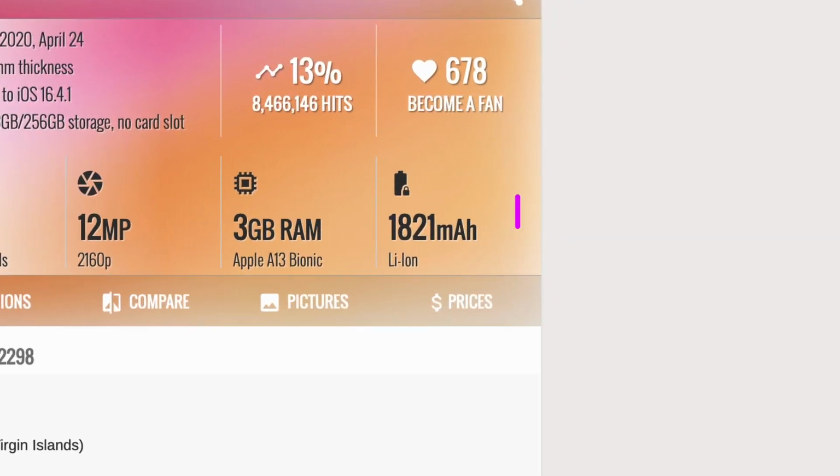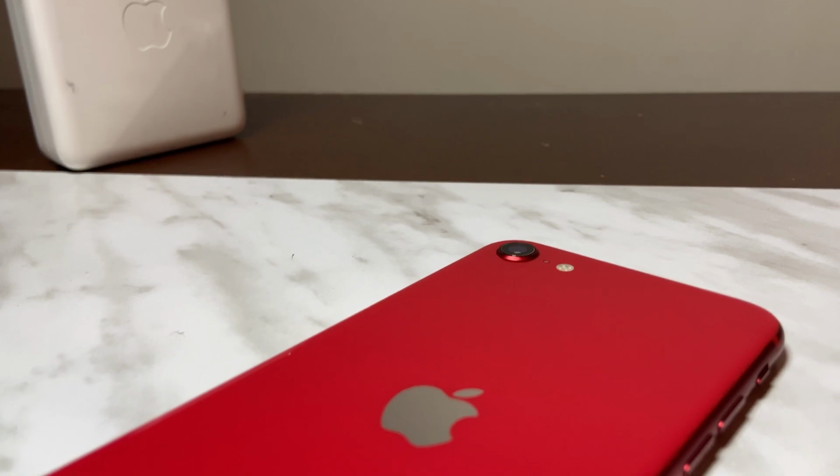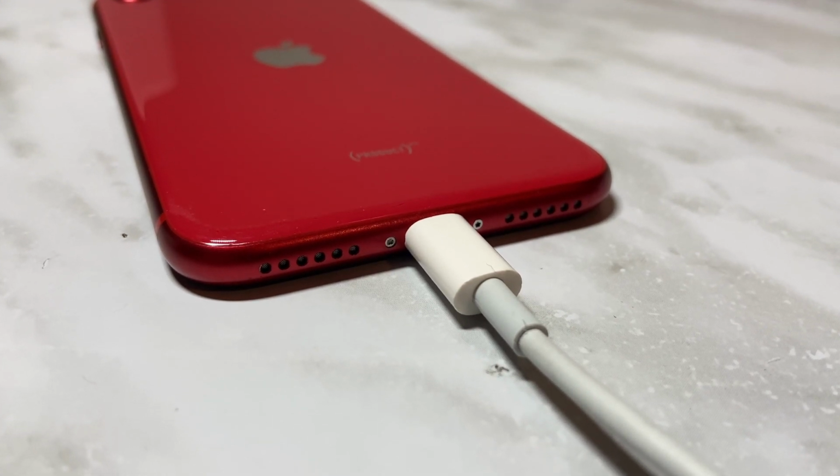For some reason, Apple decided to put an absolutely tiny 1821 mAh battery in this thing. For reference, the iPhone 11 has nearly double this at 3110 milliamps. Likely this was done to have the battery work within this iPhone 8 chassis, but still, this is way too little in this day and age.